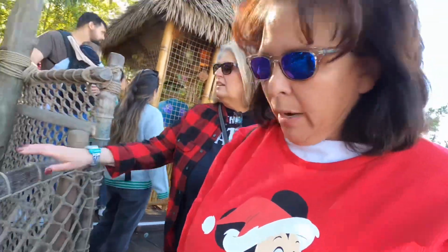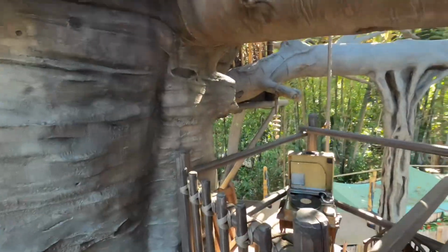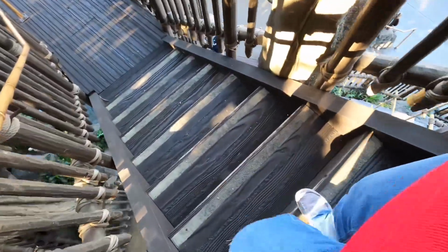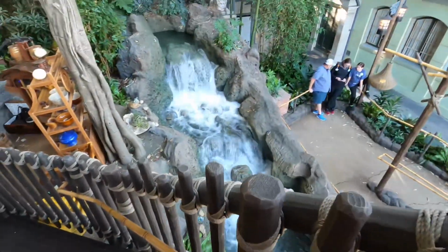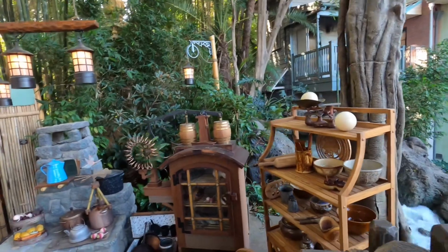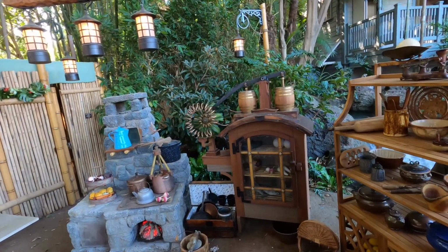I'll go first because it gets a little steep going down. I told Pam when I was on this attraction a couple of weeks ago that it's pretty steep to get back down, so you need to be careful. Make sure and use the handrails. I think that's the music room over there.